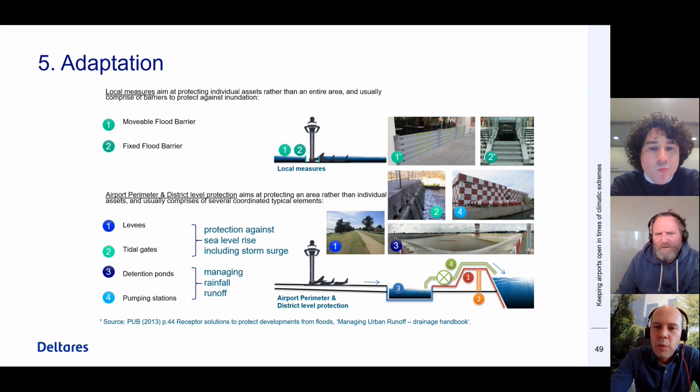And that's the example we saw in Rockhampton, having a movable, flexible flood barrier, maybe a fixed one locally, like when entering the metro system or the subsurface systems, you go up first on the stairs and then down, having a fixed flood barrier. Or it is about the airport perimeter, or even more regional, like we have in Schiphol.